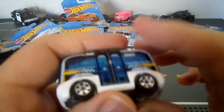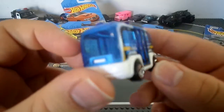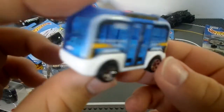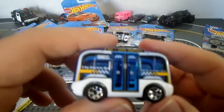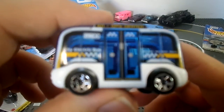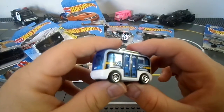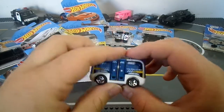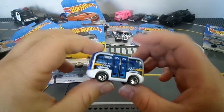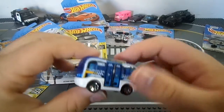Nice. Not big on self-driving cars, but I like this bus. It's kind of neat looking. It's a city electric bus. It's supposed to be a self-driving electric bus. It says 101 City Center on it. Driverless automated electric city bus with the Matchbox logo. Yeah, it's just a neat little car. It's kind of cool. I like the translucent windows.